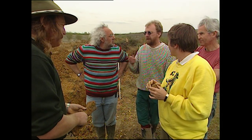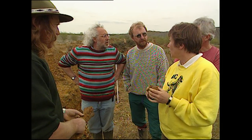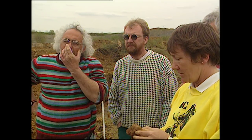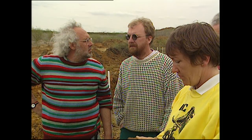That's it. We can give you a plan by the end of today, certainly of the main area that's been stripped and covered now. From our point of view, that's wonderful. It must be pretty encouraging for you, John, to actually be able to put geophysics in this sort of site. Yes. Must be another first. It's different. It certainly is different. Not something we do every day of the week.